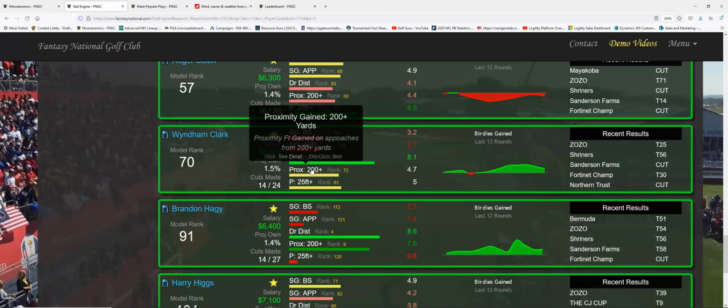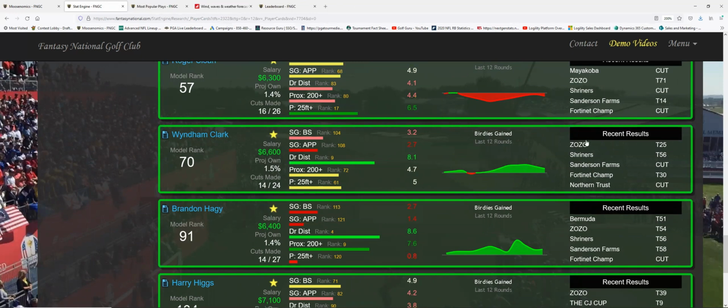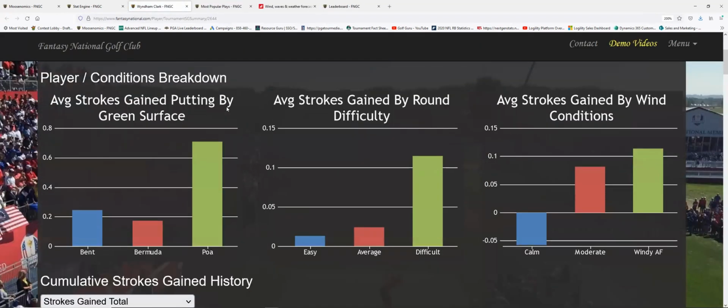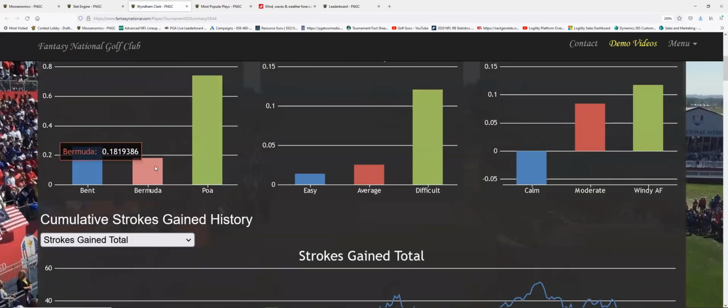Wyndham Clark, he's in here because of two things, right? Elite with a driver, and he is a pretty good putter. He's also been making some cuts recently. He was really bad for a while. Let's pull him up. So you see Poa is his best, but he does gain a little bit in Bermuda.